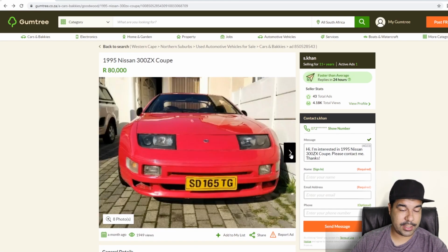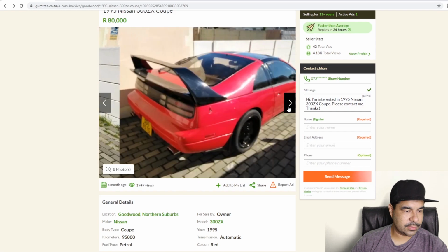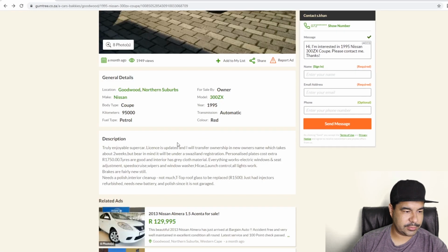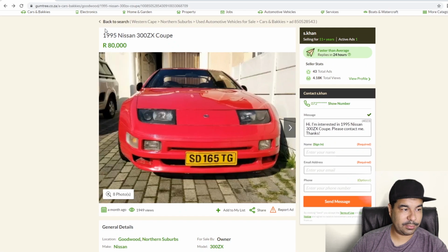Another 300ZX. 80K seems to be the going rate, except this one is not SA registered. This looks like SD is Swazi. It's Swaziland, I think. Big ass wing, blacked out wheels. I mean, it is cool, truly enjoyable. Swazi Reg. He will transfer to the new owner's name. I don't know, man. Stuff like that just seems so dodgy, just to own a vehicle. I'd rather have it properly SA Reg.